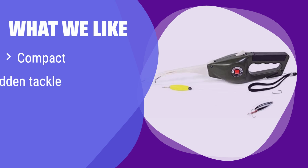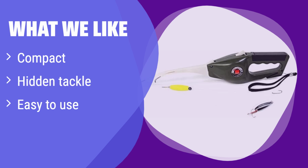What we like. Its pocketable size and integrated tackle storage are incredibly convenient. The user-friendly design makes it perfect for casual anglers. If you value portability and ease of use, this is the ideal fishing pole for you.